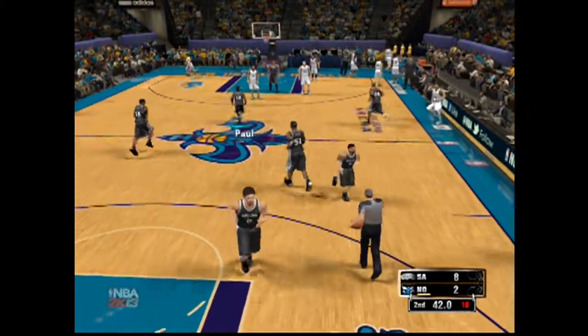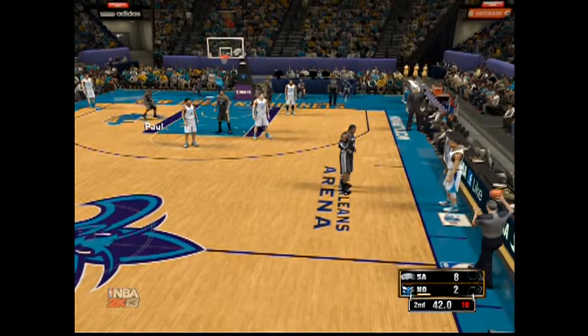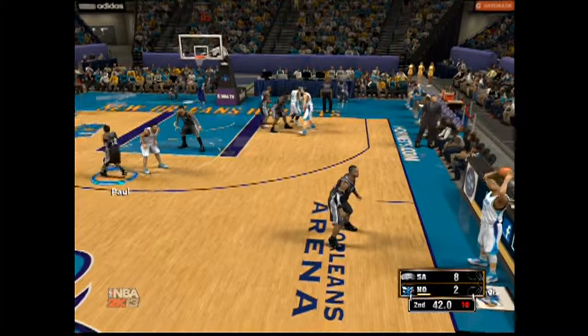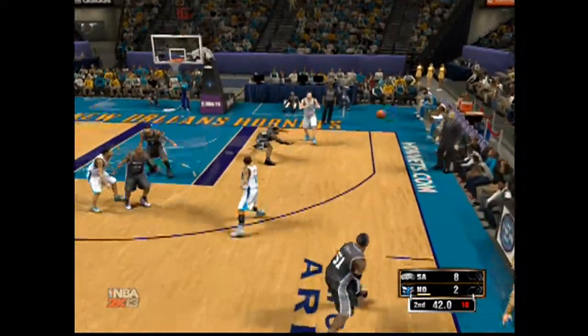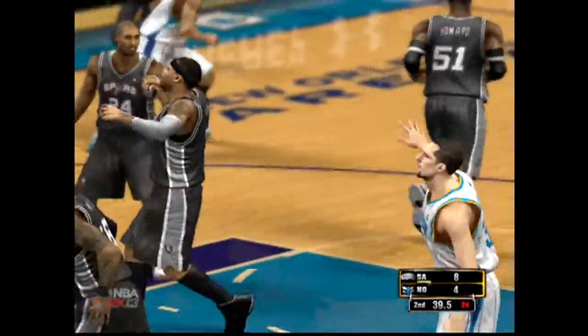A big group substitution here for New Orleans. Davis is checked in for Lopez. Anderson comes in for Hakeem Warrick. Eric Gordon, he's checked in for Al-Farouq Aminu. And it's Vasquez in for Rivers. So San Antonio going with an almost entirely new group here.